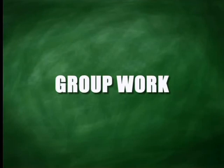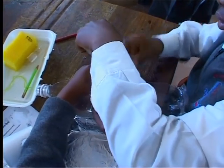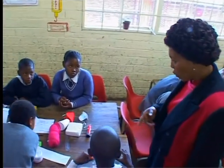Could you tell me more about the importance of group work? The importance of the group work is that each and every learner is given a task within the group itself. Who's the group leader? It's still you.